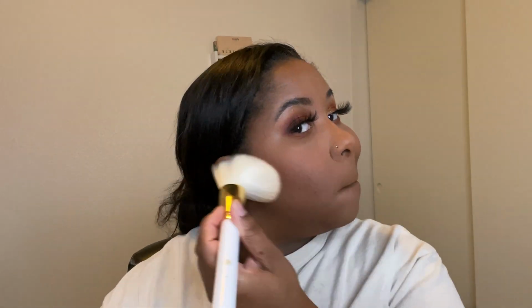If you have drier skin, you don't have to let the powder sit on as long as I do. I am extremely oily, so that's why I let my powder sit on a little longer. But I'm gonna go ahead and take this big old powder brush and dust off all that powder. And now it's time to highlight.